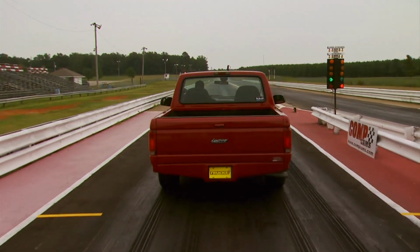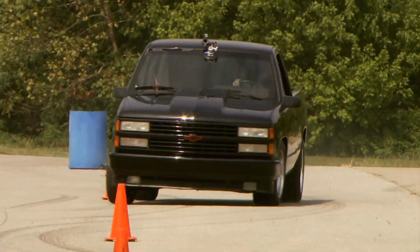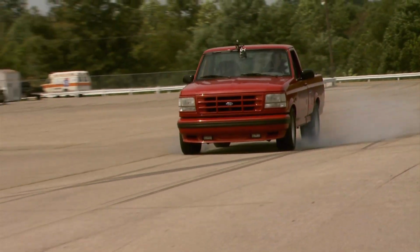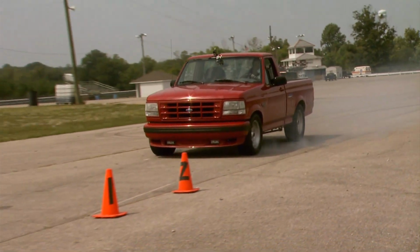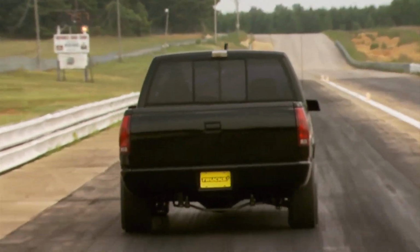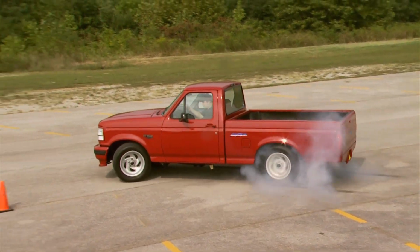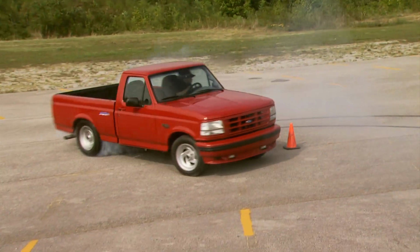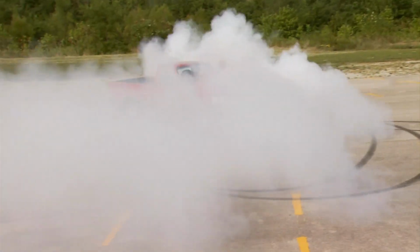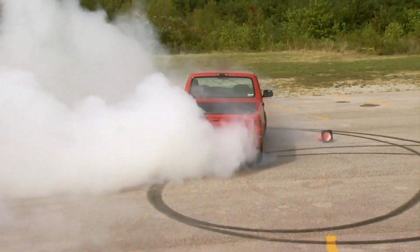Hey, welcome back to the final chapter of Muscle Truck Wars. Well, after an entire day of beating on these trucks, straight line runs, a slalom course, and 60-0 stopping tests, we finally decided there's only one way to settle this once and for all: a donut contest. The object was who could drift around the cone the most times without knocking it over.